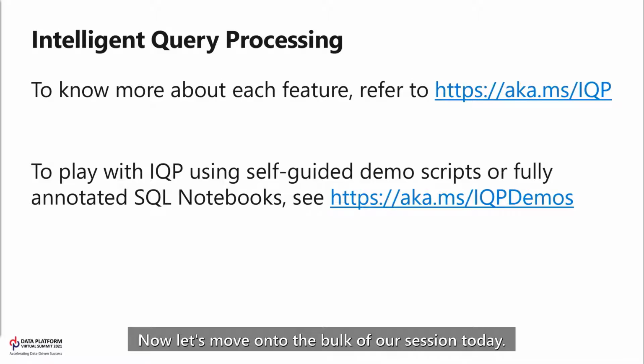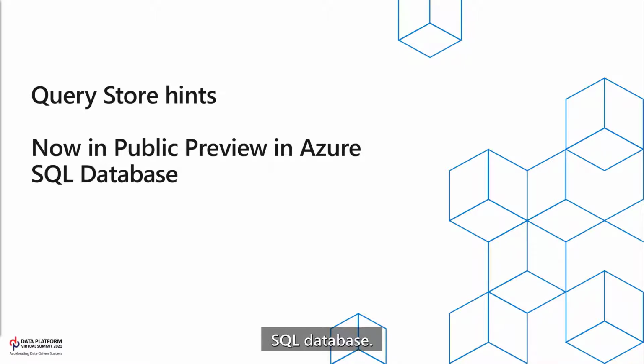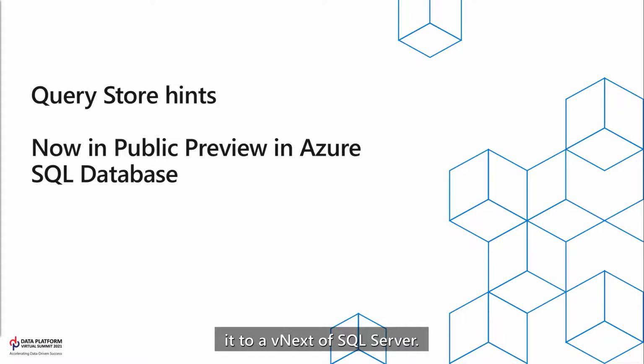Now, let's move on to the bulk of our session today. And we'll start with query store hints. Query store hints are now in public preview in Azure SQL Database. As we've seen with previous features in the feature tree, everything that I'm going to discuss today will eventually make it to a vNext of SQL Server.